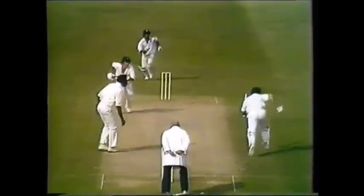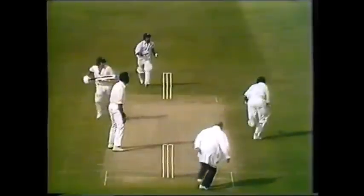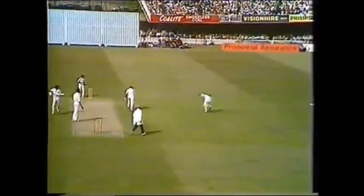And the West Indian crowd, who've been extremely quiet for the last 45 minutes, back on their feet again now, as the West Indies take the 2nd wicket. That of Alan Turner, run out for 40 with the score on 81.